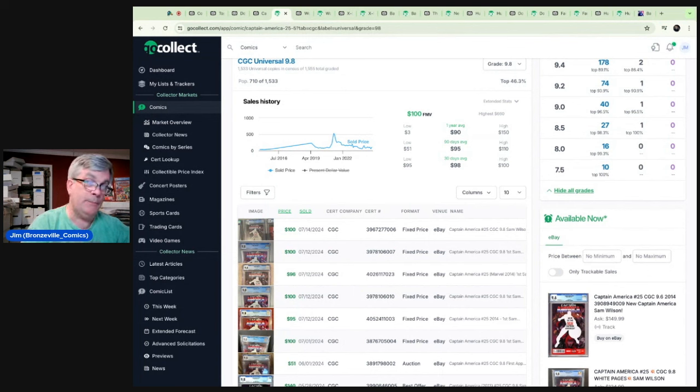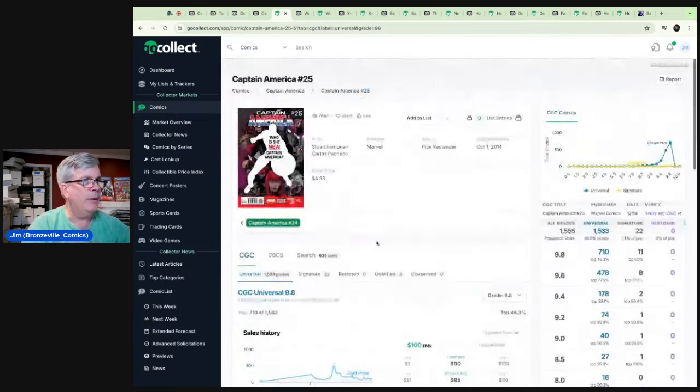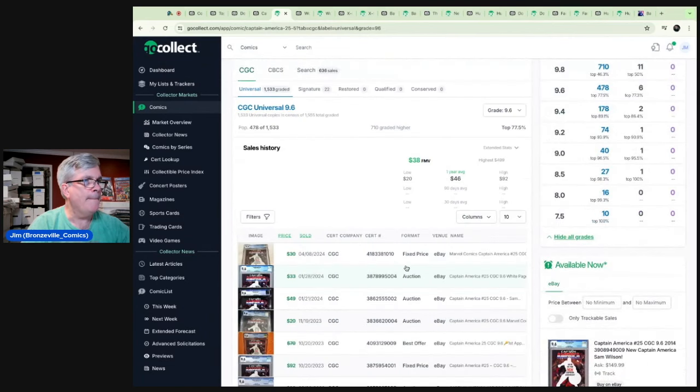There are books that went up during the boom because there were keys and people wanted them. And there are books that went up during the boom because they had spec value behind them. This is one of them. It returns to the top 10. It is a pretty cool cover. But it's a modern book, and I would think there would have been more than 1,500 out there, but I want to take a look quickly at the 9.6 graded history and where we are now.